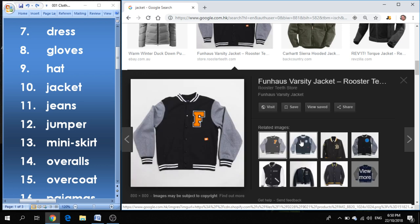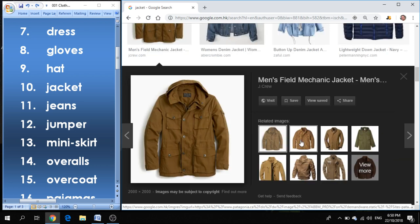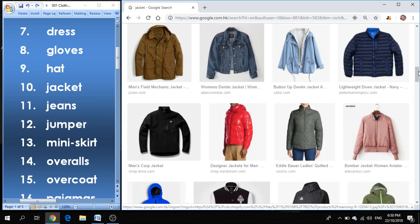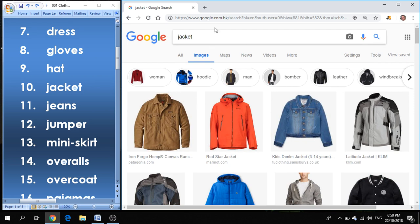Some of these actually look like coats, though. So, jacket and coat, sometimes people use those words the same way. It's just something that you wear over your shirt to keep yourself warm. Number eleven.